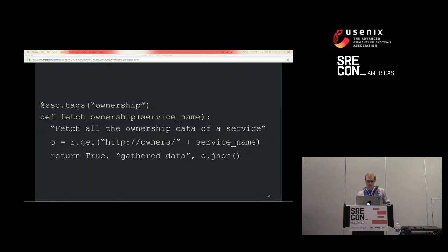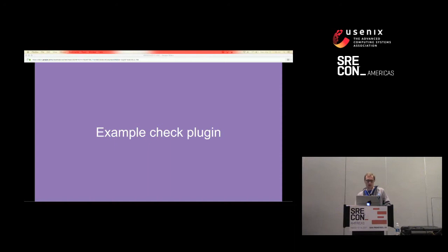So we can have a quick look at a fetch plugin. We tag it with an ownership tag for searching and reporting purposes. This one is for fetching ownership, so the only thing we pass in is a service name. We hit the ownership API to fetch our ownership for that particular service, and then we pass all that information back. So that is our example fetch for getting ownership. You might ask, why don't you just do the check in that? A lot of the fetch plugins gather a bunch of things, and then we'll have lots of different checks, so that helps guide the user where to go from there.